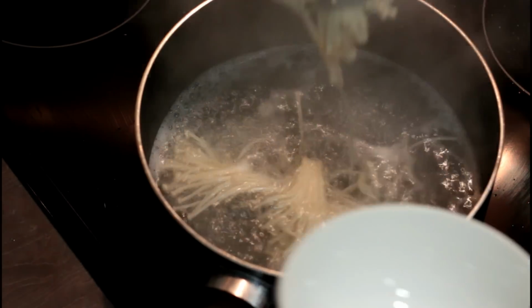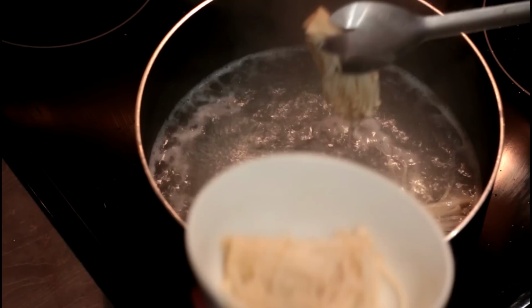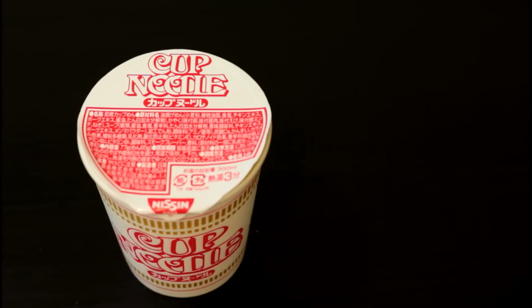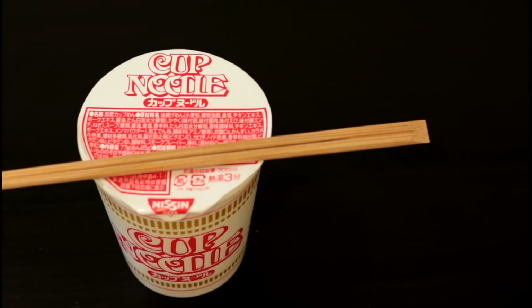Now to make the enoki mushrooms, just put into boiling water for about 2 minutes and remove. After those 3 agonizing minutes of waiting for the cup noodles to be done, plate up and you are ready to go.